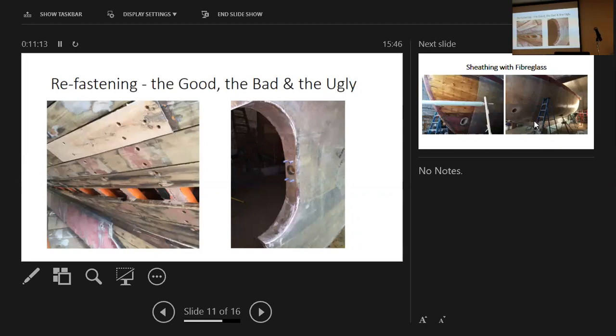So each plank was removed, the holes plugged, the backside of the planks were treated with penetrating epoxy and painted, and then the process of putting them back on. 2.5 inch number 18 bronze screws. We used 5200 at the faying surfaces, just to give us a little extra structural strength in those areas. Then all the seams were routed out and splined and glued. And right from the beginning, the whole process was conceived with sheathing the boat.